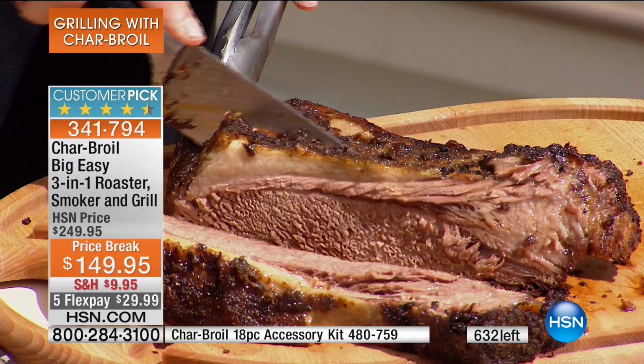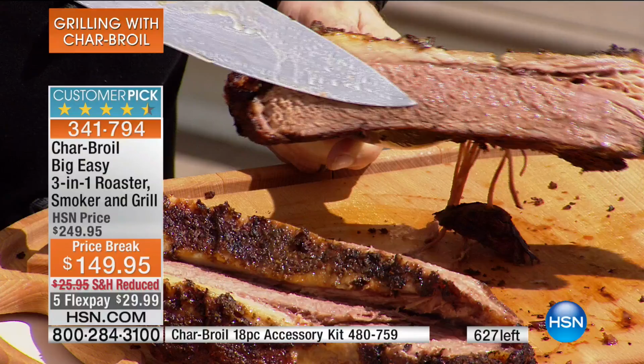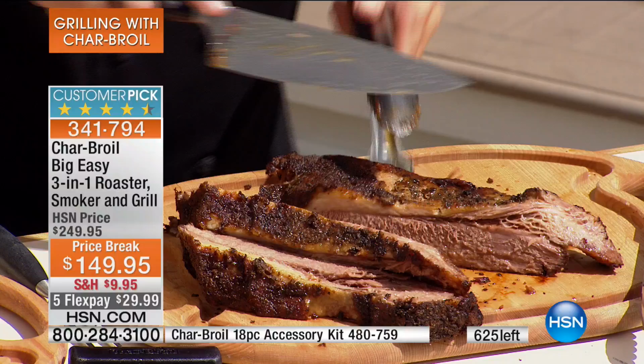And when you want to talk tender, juicy, look at this. That's not a dry brisket. Guys, I took that right from the inside, just like that, as far as I could go. And I'm going to show you how to test a true brisket.